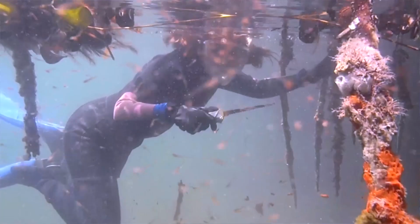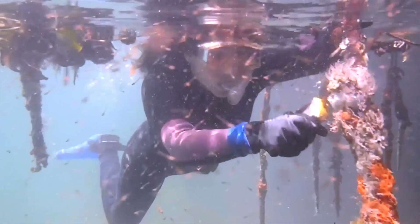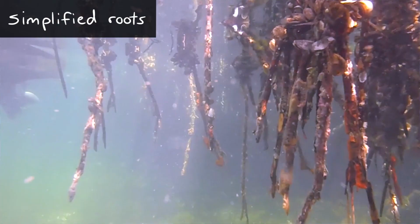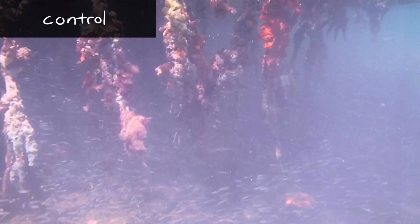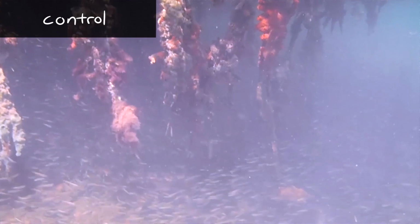The first few months, a field assistant and I set up a humongous experiment. We cut away roots to see what the roots offered to species that lived there. We cut back the roots to see if the number of roots mattered. We stripped the roots bare of sponges, oysters, and other stuff to see if they modified mangrove habitat or just lived on it. And of course, we left some roots alone because we had to have a normal to compare all of our changes to.